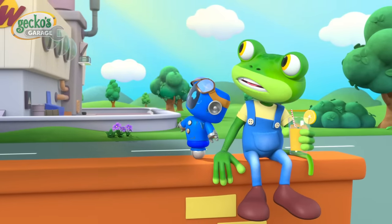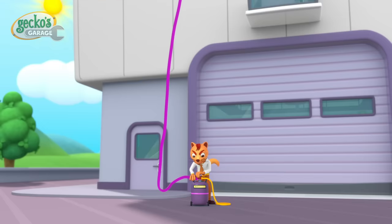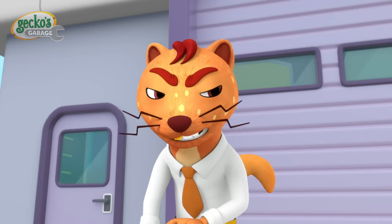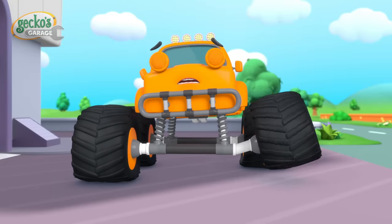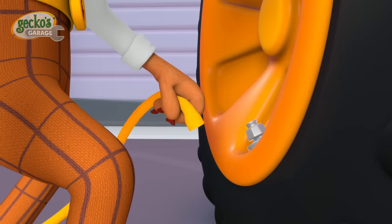What on earth is that? Whoa! With this big balloon, they'll be able to find my garage from miles around. Ha ha! Who could that be? I'm busy! Max? More air for your tyres? Fine.